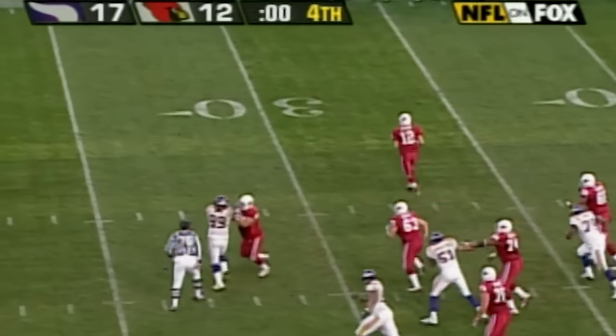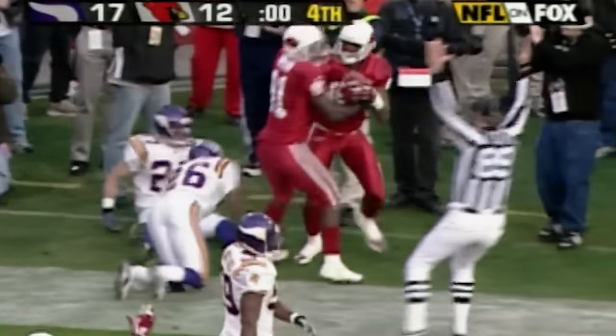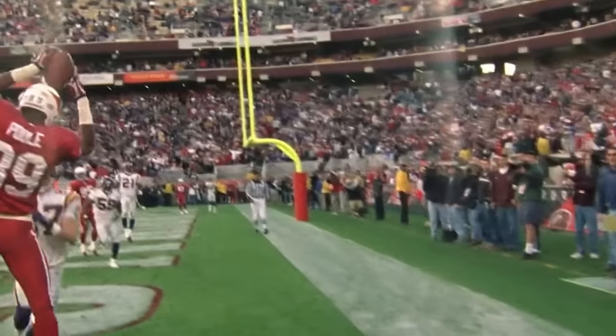He steps up. He's all by himself. Fires into the end zone. Caught! Touchdown! No!